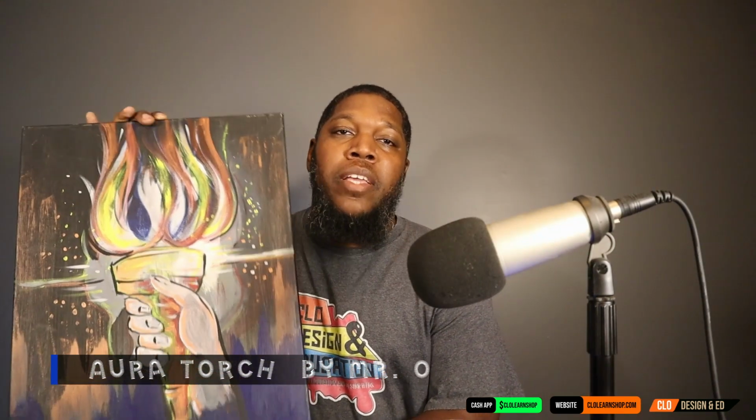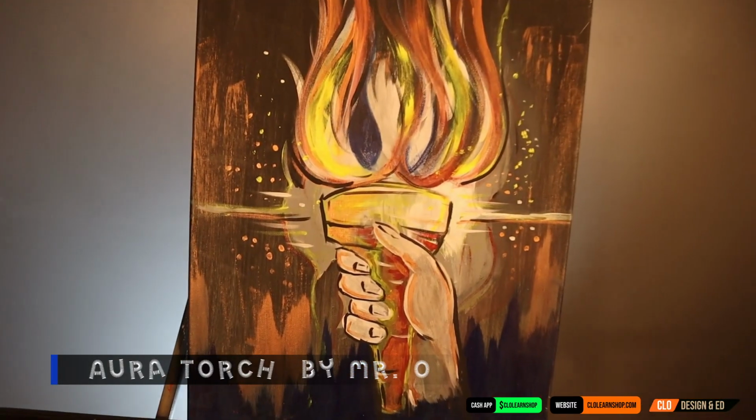So we're going to showcase one more painting that I have here before we get into the products. This one is called Aura Torch, and I wanted to make sure that the flames had lots of color and a deep dark background. Also that the hand was more animated, and also that the flames had lots of flare and spark to it. So this is a nice abstract piece for a living room, kitchen, or just to add a little bit more flavor to your home.